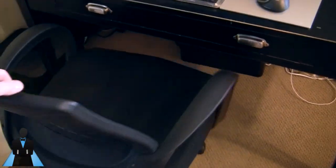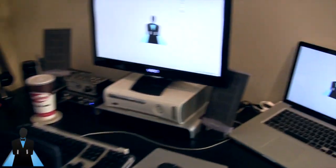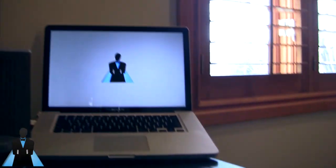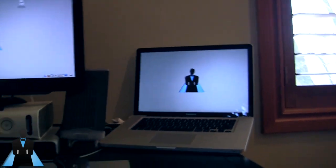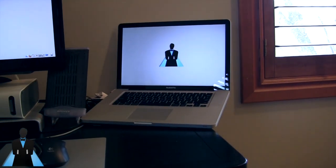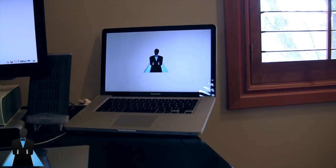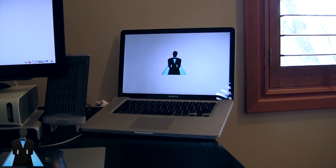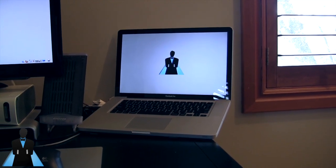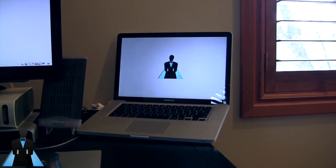Here's my chair. It's nothing fancy. It's just like an $80 office chair or something like that, but it does the job. It's comfy. I like it. And here we are at my desk. Now, of course, we have my 2011 MacBook Pro. That is the quad-core i7 2.2 gigahertz. I've taken out the optical drive and put in an Other World Computing 120 gigabyte SSD. I also upgraded the RAM to 8 gigabytes of DDR3 RAM.